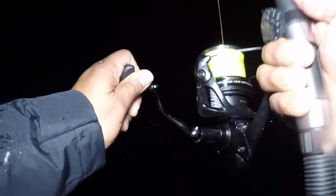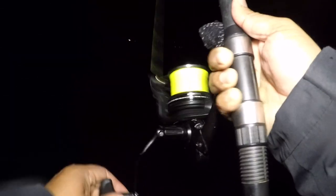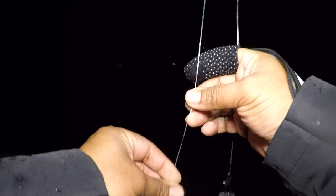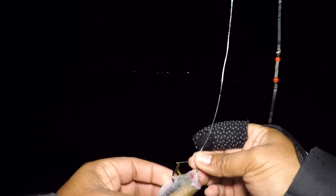There we go. Come on. No. It got off. It did not fight like a cat, but I can kind of tell it was a cat. Look at this. This whole tangle thing, I don't know, but I see it a lot in catfish. This is what I'm throwing.